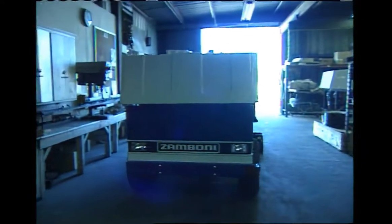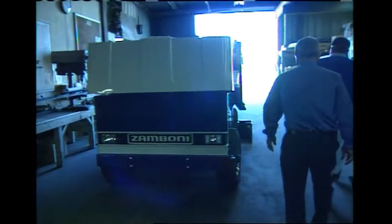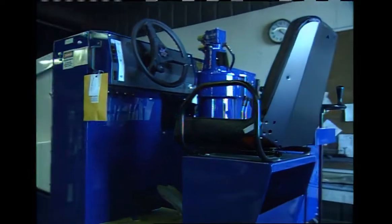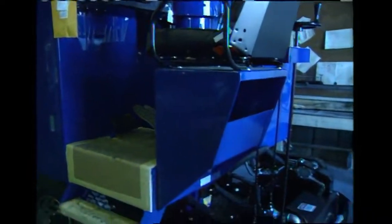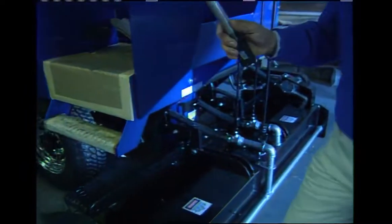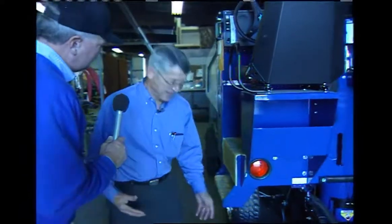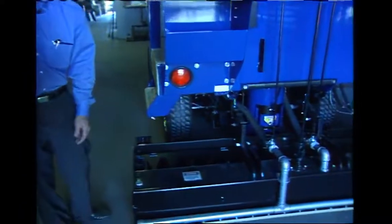Now, let's get around here so we can get a good look at it. It's come a long way from those early days. Boy, this is beautiful looking at it now, all painted up like this. Where is this one going? This one's going to Japan, and it's one of our electric models. It's battery powered, and while it looks nice and new, and it is, what's basically the same is that shaving blade and conveyor that you saw on that original machine.